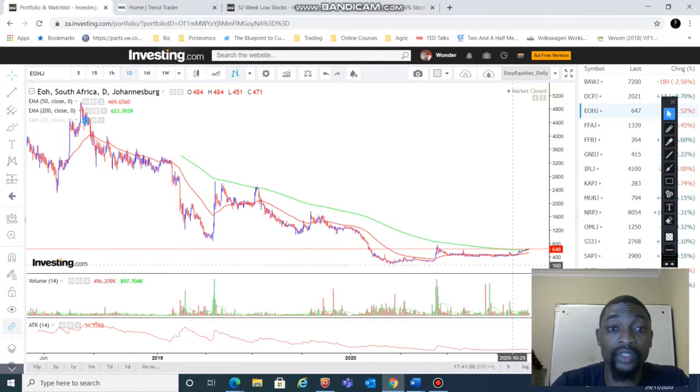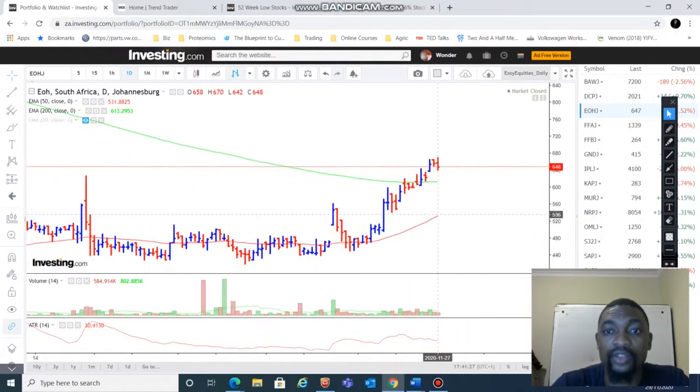So according to the technicals, you can see that the price has been consolidating for quite some time around the 50-day moving average, and then last week it started to approach the 200-day exponential moving average. So now we'll be monitoring that stock. If it closes above the 200-day moving average, of which, as you can see if we zoom in, the price already closed above the 200-day moving average last week on the 23rd. So it's already trading above the 200-day moving average.